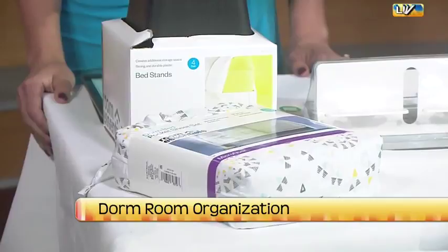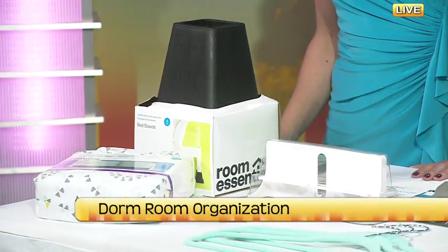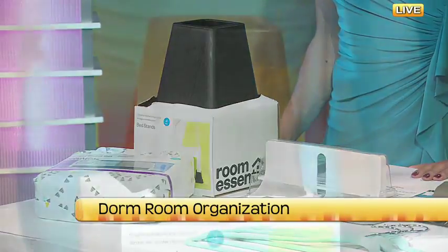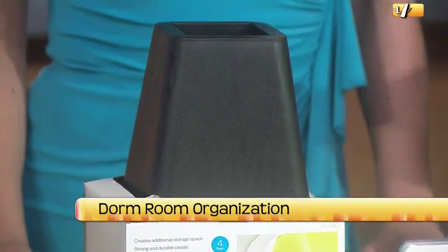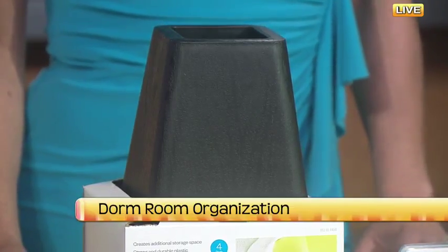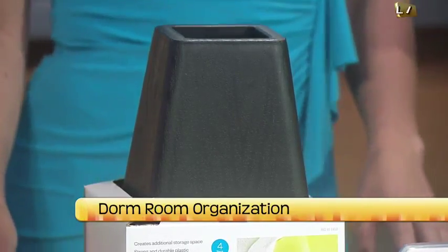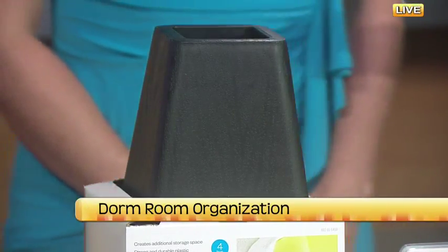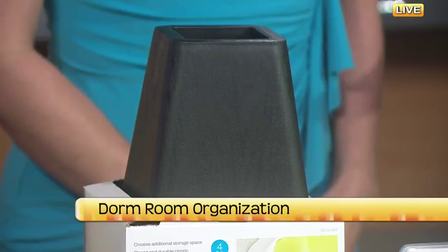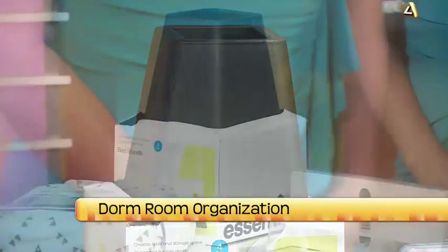The other thing with the bed is we want to get it up off the floor so we can put stuff underneath it. That's where these risers come in. All this stuff pretty much came from Target and Bed Bath & Beyond, so it's all right here in Fargo. These risers give you more space underneath the bed, unless you're in the top bunk, in which case don't do this. But with a single bed, you can use that entire space underneath for stuff you're not using very often.